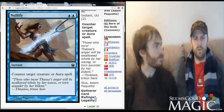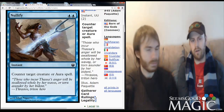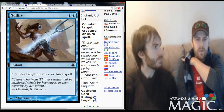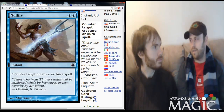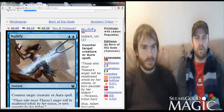I think if you were blue-white and you were running Essence Scatter, this might even get the nod over Essence Scatter, just because maybe there's going to be some bestow creatures now, with the Eidolon of the Countless Battalion and stuff like that. There might be a deck out there that wants to play mono-white bestow or something.